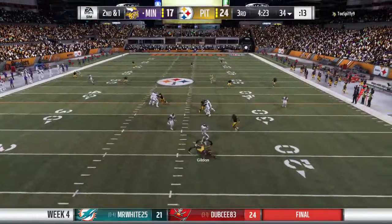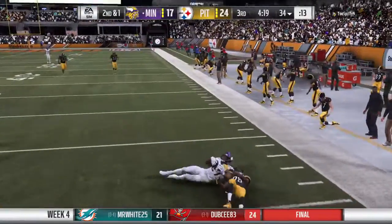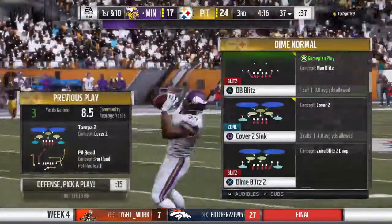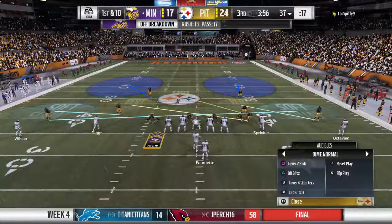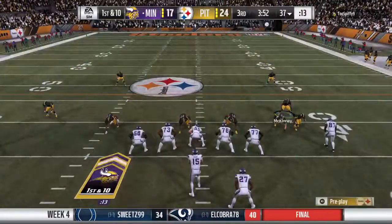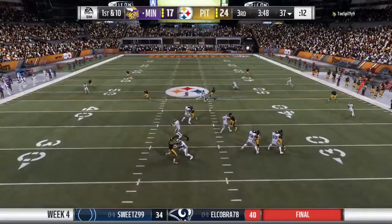Looking to throw. He'll check this one off to Fournette. And he'll be brought down right around the 37. Give him 3 yards and a fresh set of downs. Well, that was a pretty favorable situation there. What would you call that? 2nd and manageable? Smart play, too. Didn't force it downfield when he didn't have it. Just checked it down, let him get the first down, and that's exactly what he did.